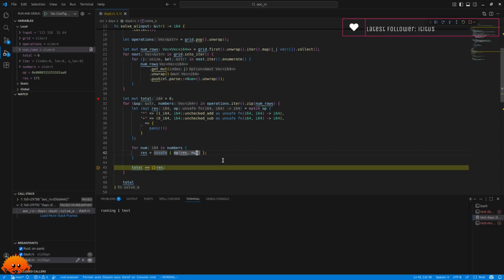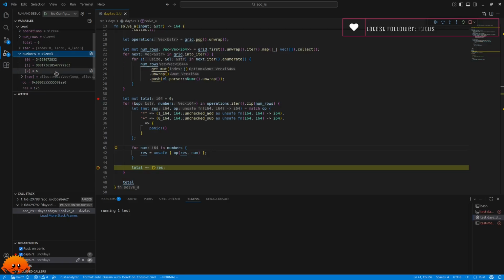S times num for numbers. And numbers? What? The heck? Who had that idea? What is going on? Is that mutating? Why would it be mutating the value? That doesn't make any sense. Then let's repeat that for the next.